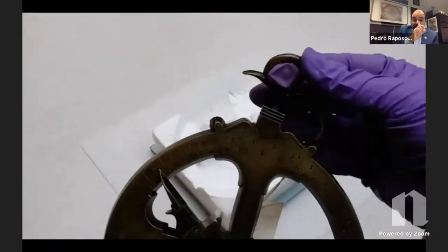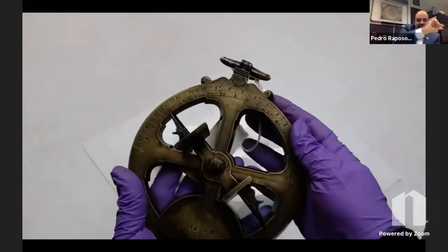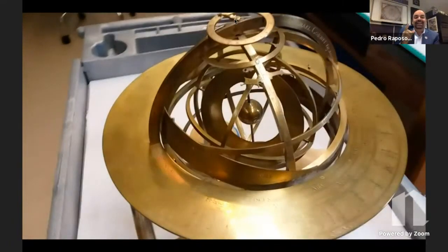An interesting detail, some people might have noticed that the numbering of the divisions starts at the top and goes all the way down. So what you get here is actually not altitude, you get zenith distance, which is just the complementary.